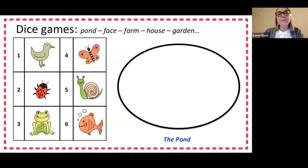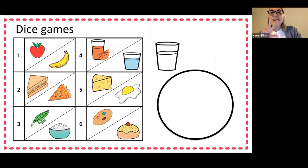Moving on with the dice game, you can do it at older levels where they get to choose between two different items. And one of my favorite ones is food, because talking about whether you like food or not is something we all love to do. And so in this case, the children get to choose their lunch. When they roll a five, they choose between cheese and an egg. And so that gives them the chance to make something different. Each child ends up with a different lunch.